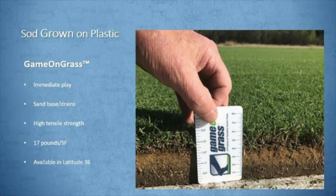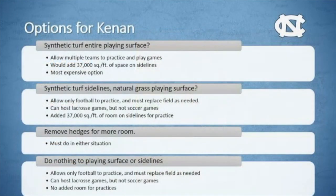And so the idea was, even if we do that, potentially for every single home game, it would still be cheaper than going synthetic and going back. And so that's what made this sort of seem possible and plausible in this situation. So we started talking about it, pitched it to his boss and others, and so here we have more options now. Do we go synthetic over the entire field? Yeah. Take out the hedges.